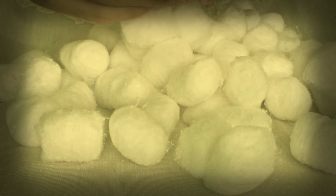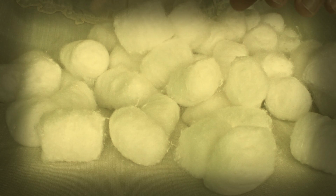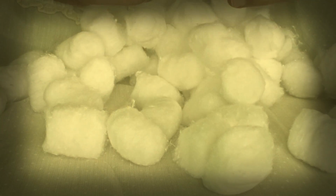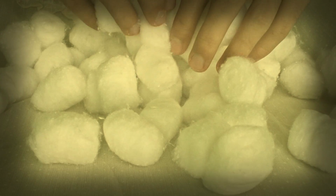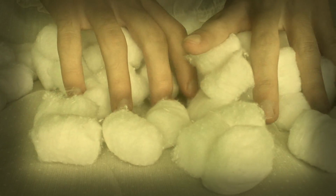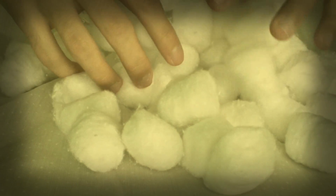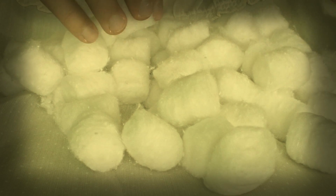Look at the texture of the cotton ball. Each padded to perfection. In abundance. Warm. Very warm. Very filling. Makes you feel as if your life is warm and filling, just like these cotton balls.